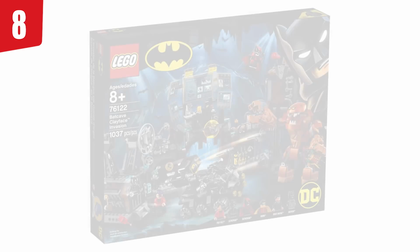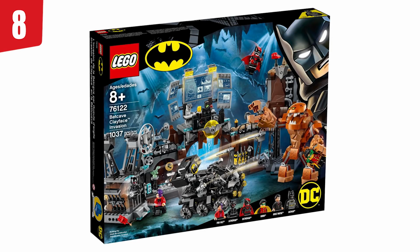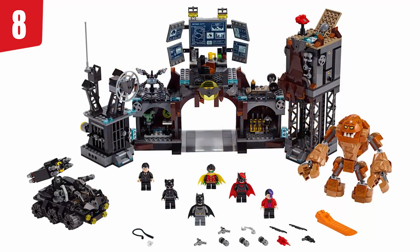Somehow, the Batcave Clayface invasion made it onto this list. The more and more that I look at the set, the more I get excited about it. I really like the Catwoman and Two-Face figures here. That's a really big draw for me. I really like the Bat computer stickers as well here. I'm very excited about those, and the rest of the build is fun too.